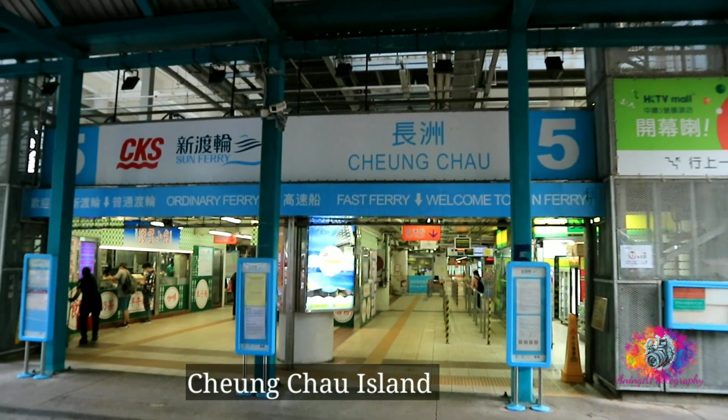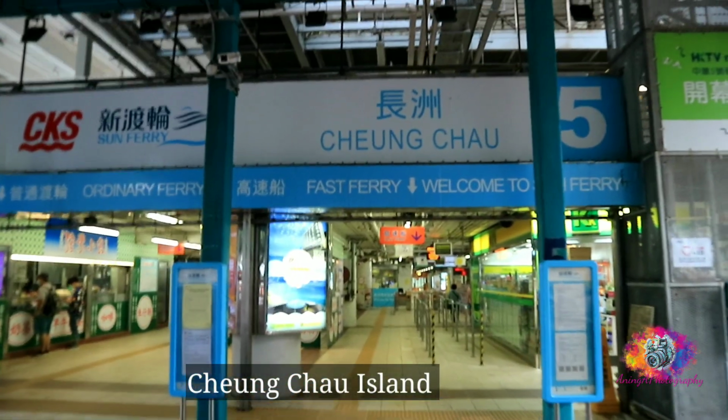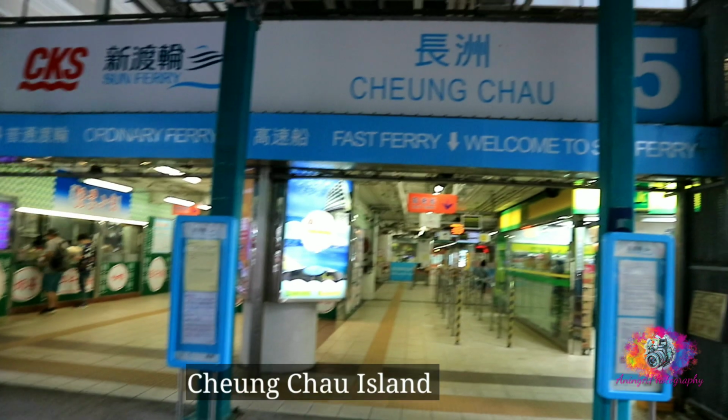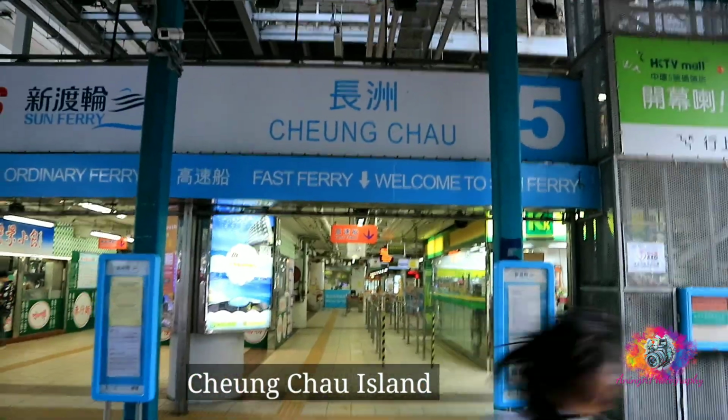Hello everyone. So today's adventure, we're going to Cheung Chau Island. So we are magra-rock formation na naman tayo. So nandito tayo sa Pier 5.